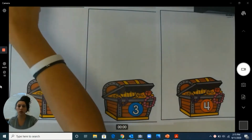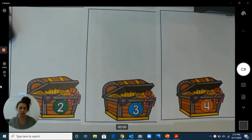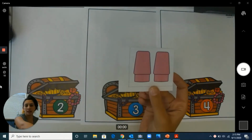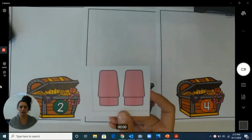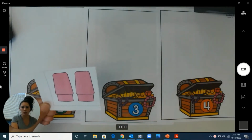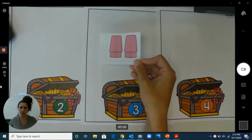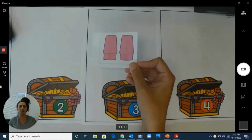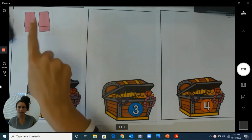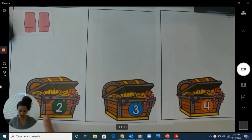So here we go. We're sorting them into groups. My first one is 2 erasers that I put on top of a pencil. So I have 1, 2. So I'm going to put this in my 3 group. No, I'm going to put it in my number 2 group. So it's going to go right here, into this treasure chest.